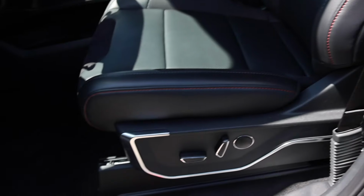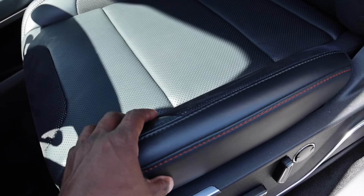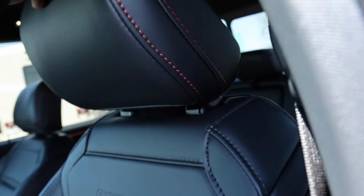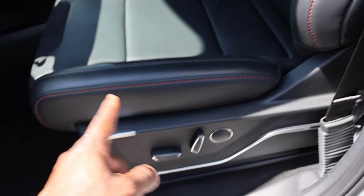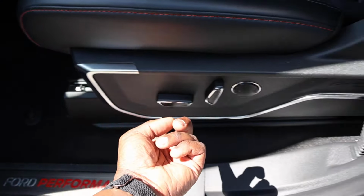Now let's talk about the seats really quickly. They give you really nice bowstring on the bottom of the seat and on the top of the seat. Tilt headrest, and more of that red stitching. They say Raptor right there. It's kind of embroidered in the seat. But yeah, the bowstring is really nice, 10-way including the lumbar. And they go the extra mile with the Raptor. They give you like this trim piece. Normally it's a bright chrome, but this is like a satin finish, which really does look good in this interior. And they don't really have to do anything down there. They could just leave it chrome because most people won't even notice that.